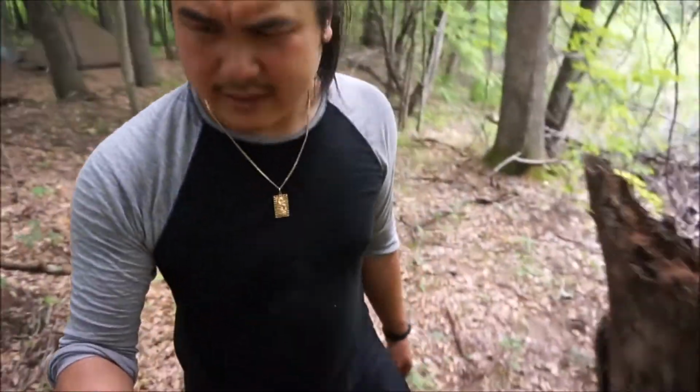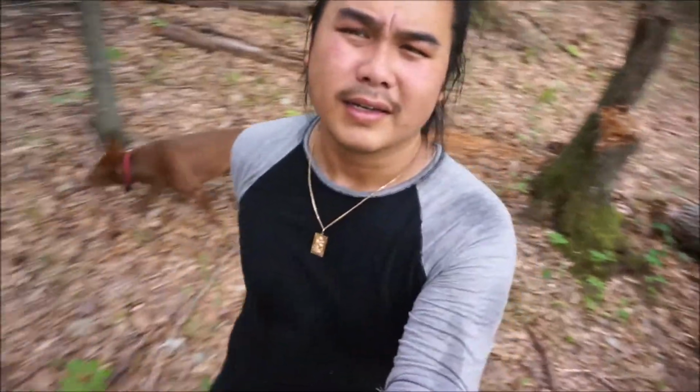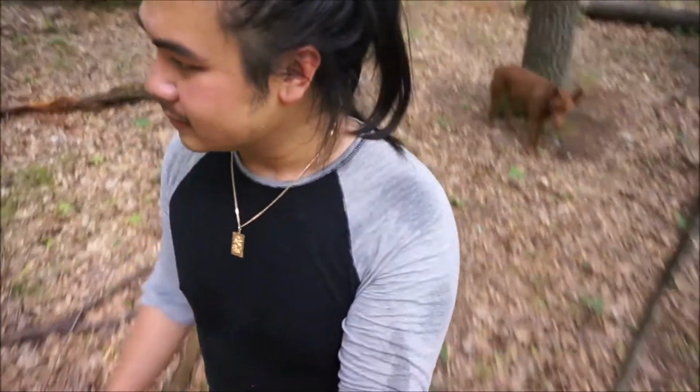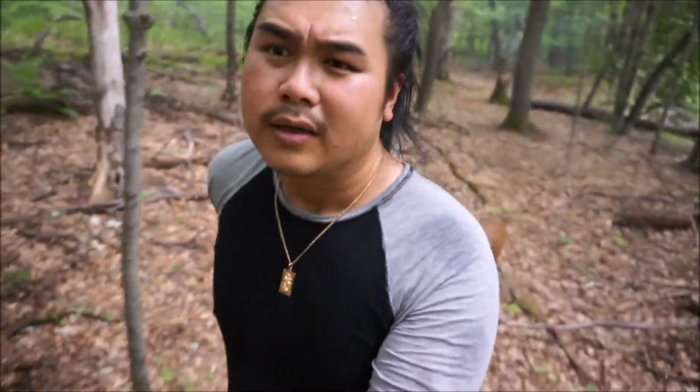Okay. So, as I was saying, I was walking earlier and I found some chicken in the woods. Let's go back, find it, and bring some back to cook and eat. It looks like pretty old chicken in the woods though, but I think it might still be edible. We'll see.